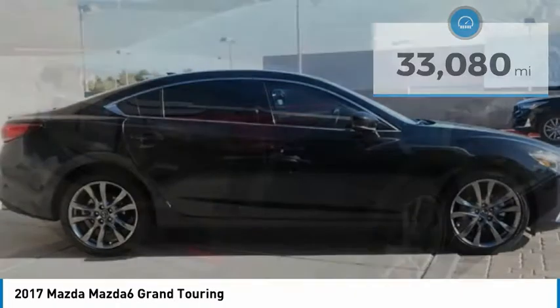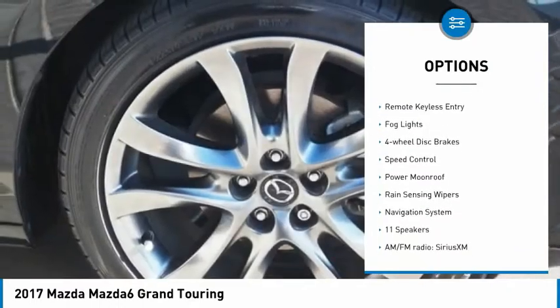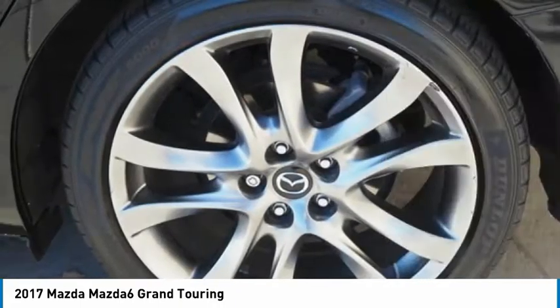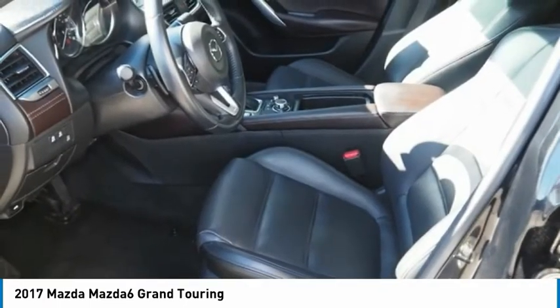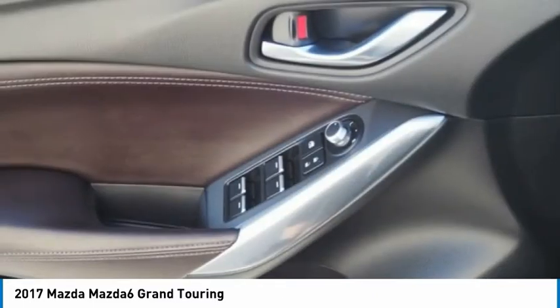Here are some of this vehicle's great options: electronic stability control, alloy wheels, brake assist, traction control, remote keyless entry, fog lights, four-wheel disc brakes, speed control, power moonroof, rain sensing wipers. If affordable style and reliability are what you're looking for, this vehicle couldn't be more perfect. Drive it today.